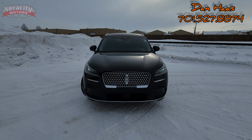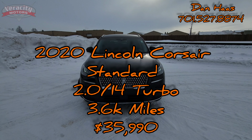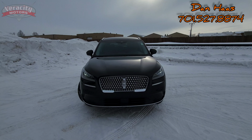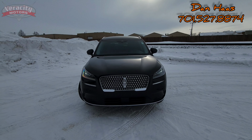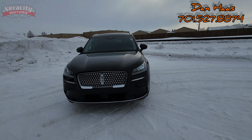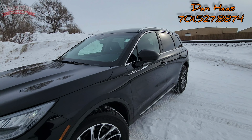Recent arrival, right out of detail as well, a 2020 Lincoln Corsair. Very nice vehicle, does have a 2.0 inline 4 turbo under the hood. This thing is fancy, it's got lots of features, and it's a beautiful vehicle. Black in color, as you can see, it does have those LED daytime driving lights that are blinking in the screen. LED headlamps. Very nice car, like I was mentioning, 2.0 turbo under the hood. Nice looking rims on this vehicle as well. There's that Lincoln Corsair.